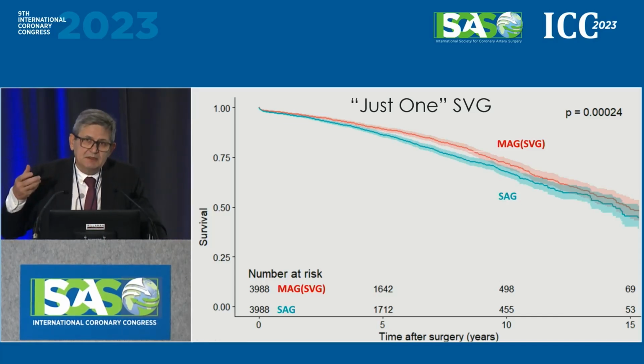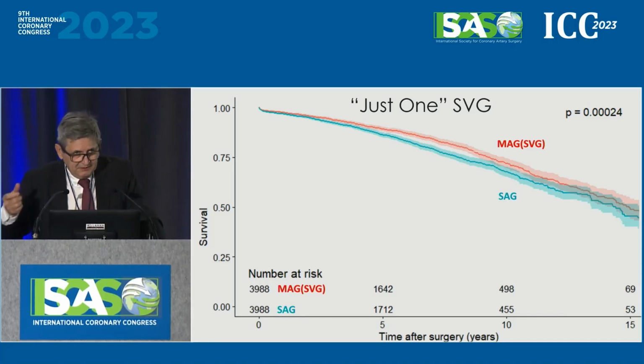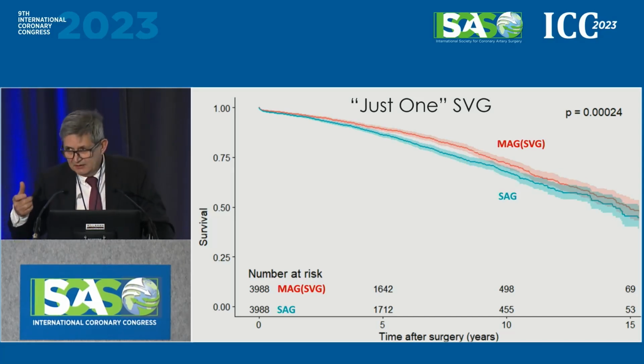Logically, that would make some sense if one is saying the mortality is related to the vein failing and you have the same number of veins in both groups, then it makes some degree of logical sense that this would be quite reasonable.